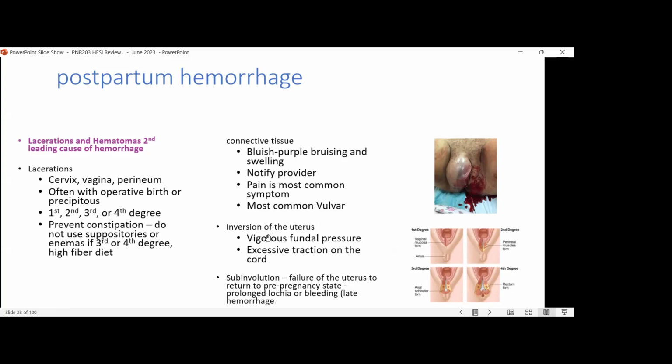Okay. And we talked about inversion of the uterus. This can happen. We used to do a lot of fundal pressure, especially with these big babies, where we have to get on top of the patient and put our elbows on and really press down on the fundus. Well, that can put a lot of pressure on that uterus, and the uterus could come out very easily. So we got away from doing a lot of fundal pressure.